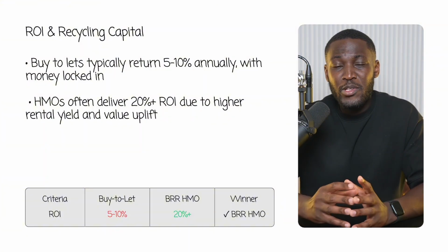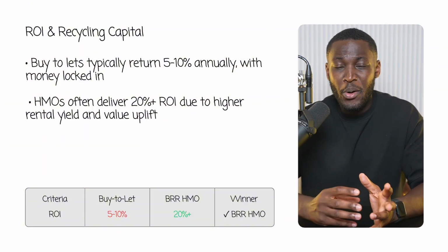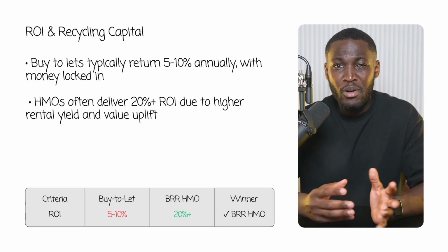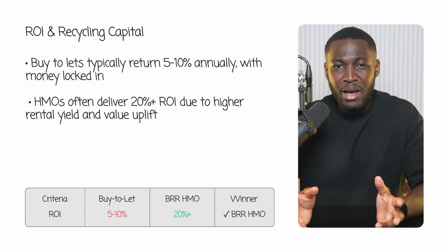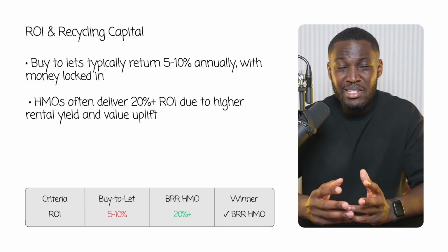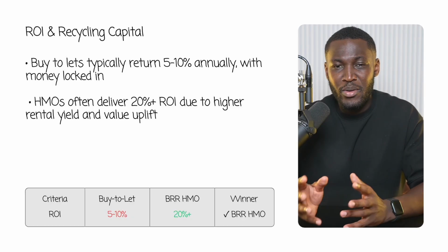So HMOs, generally speaking, you can see a 20% return on investment when it comes to this, and just very simply because you're going into this and you're looking to develop the property from what it was, i.e. a house, into multiple units where you're going to then rent it out. So generally you can see a bare minimum, I would like to say, a 20% ROI on your money invested into the property to turn this house into a HMO.